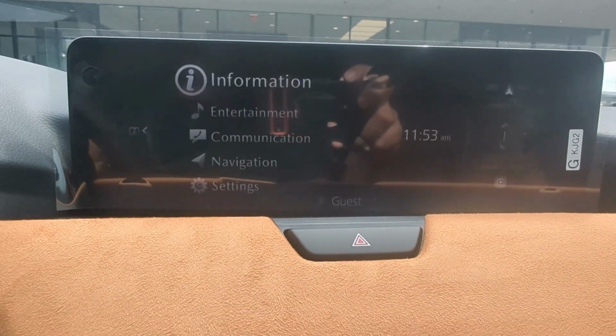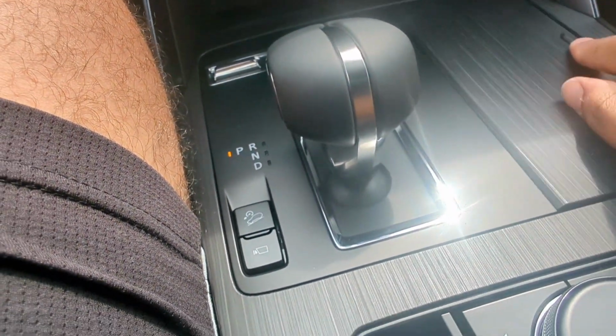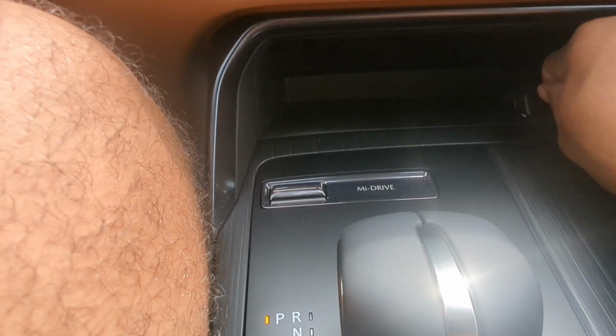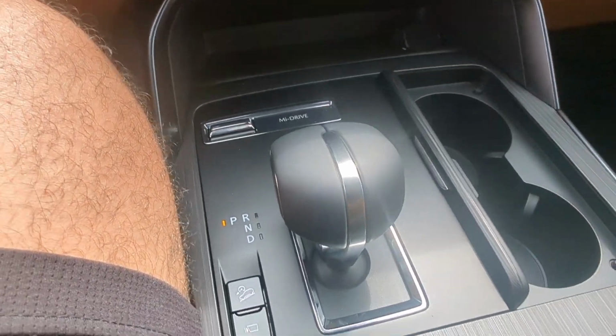There we go. Coming down here, as you can see, you do have this brushed aluminum material here, which is pretty cool. As you can see, you have an area where you can plug in your device. You can put your phone right here to wirelessly charge. As you can see, you do have 2 cup holders.